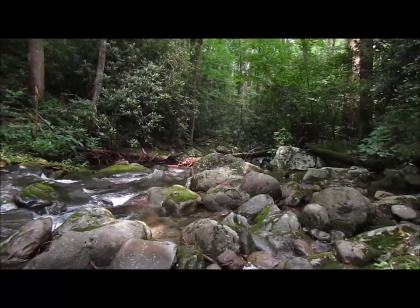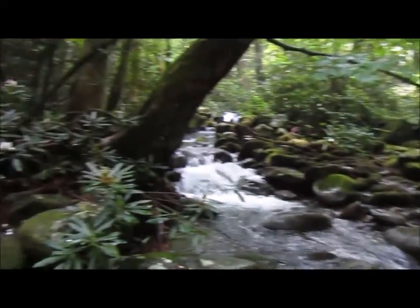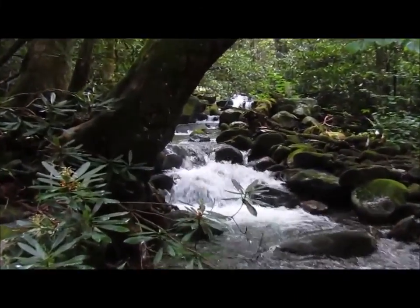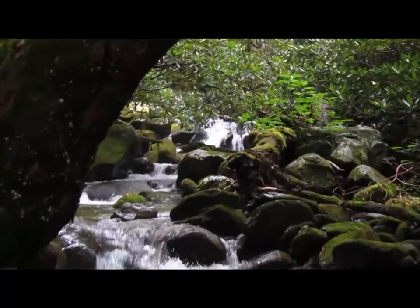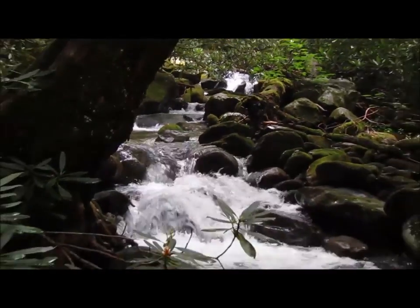Yeah, I've kept coming on up the creek and getting close to where I'm going to run back into the trail and road. Been a fun time walking in the creek.